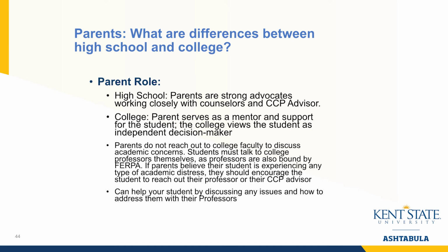Parents cannot reach out to faculty members to discuss academic concerns. They must talk directly to their students and encourage their students to then speak with their faculty members. Faculty and professors are bound by the FERPA Act as well.